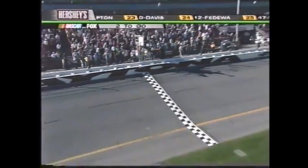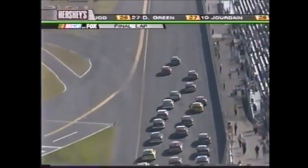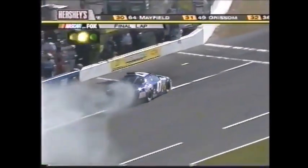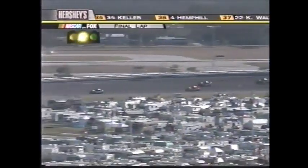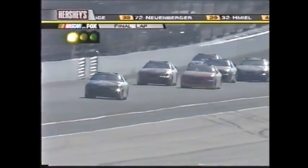Oh, here you go. Round they go. Big wreck, flag. Now around goes John Wood, the 20 of Denny Hamlin, and the 0 of Curtis Davis. The question will be, did the yellow come out before Tony Stewart took the white flag? If it did, they will go to the scoring loops across the racetrack, and we'll have a green-white checker restart.